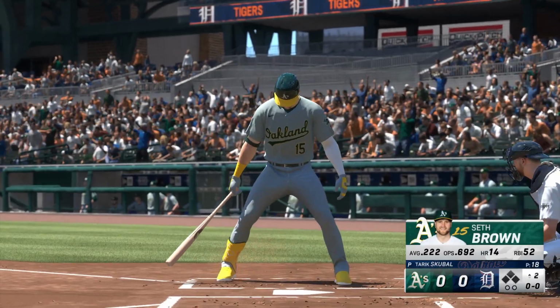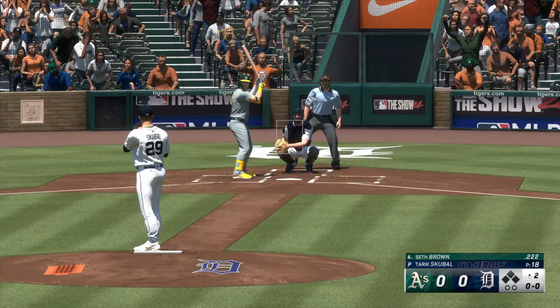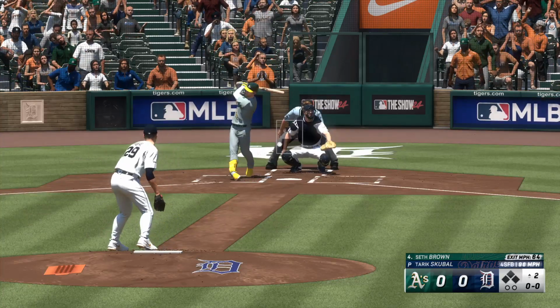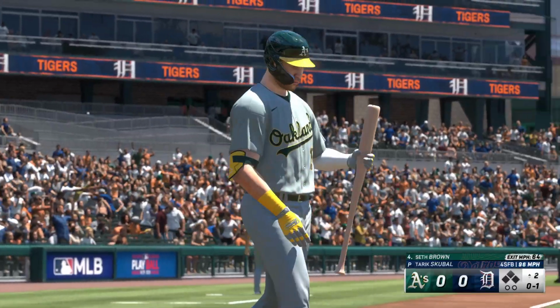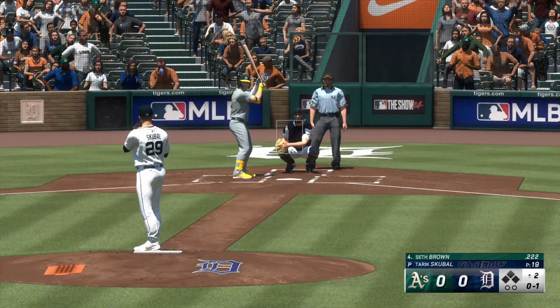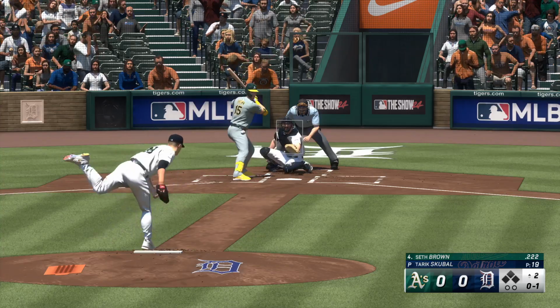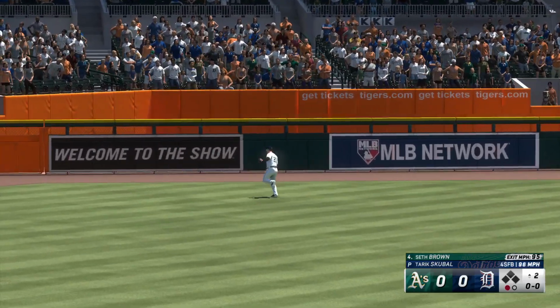And welcome back to the ballpark. So here's Brown at the plate. Seth Brown. Scooble back to work. And that one wrapped foul. Swing and a high fly ball to left. And there's one down.